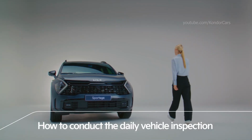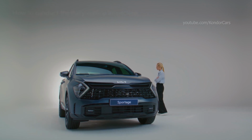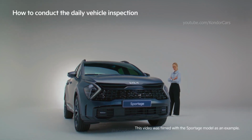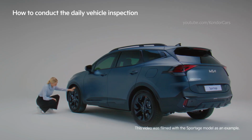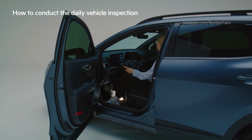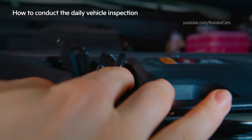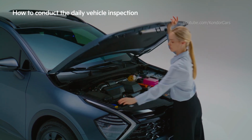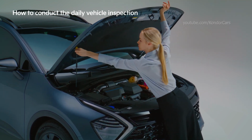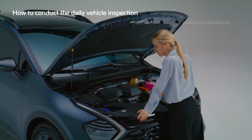Every day before driving the vehicle, conduct a daily inspection to safely manage and drive the vehicle. First, check whether there were any parts with issues while driving the day before. After checking that the engine starts easily and the condition of the battery is adequate, open the hood. Check whether the engine coolant, brake fluid, washer fluid, etc. are sufficient and whether there are any leaks.